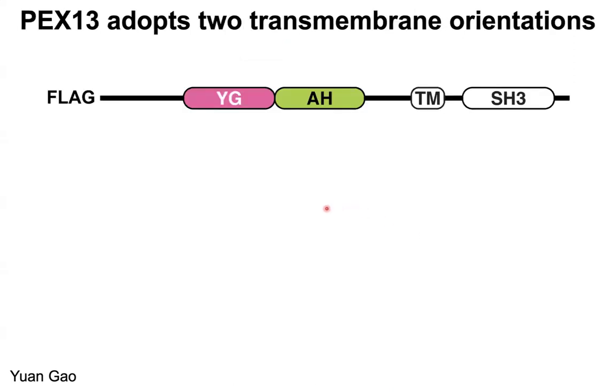We think that this meshwork is suspended in the membrane by the long amphipathic helix of PEX13, or AH. The AH is the only other conserved feature in the protein apart from the YG domain, and it has the right properties to line an aqueous channel in a hydrophobic membrane. And very unusually, the AH segment also appears to span the membrane in two possible transmembrane orientations, which we think allows the YG meshwork to be suspended within the plane of the bilayer.